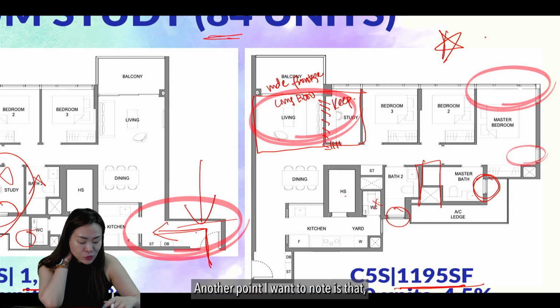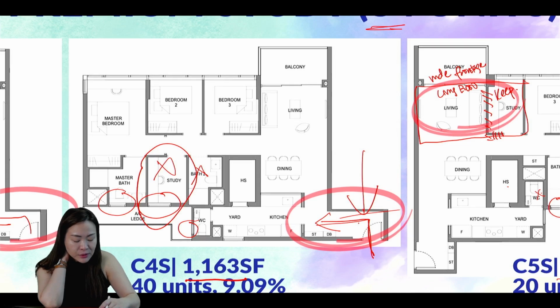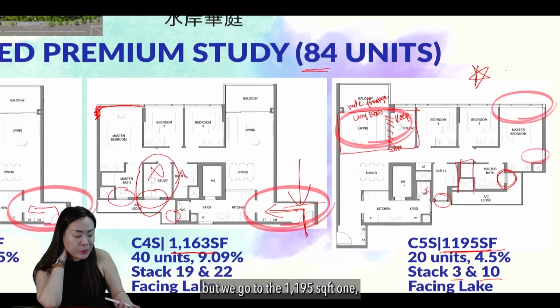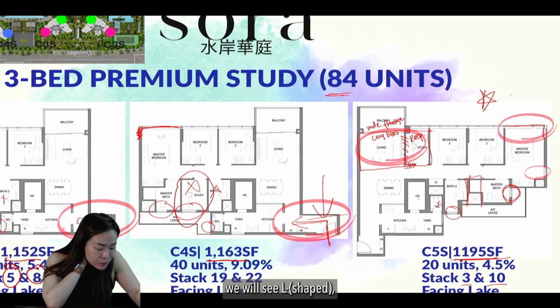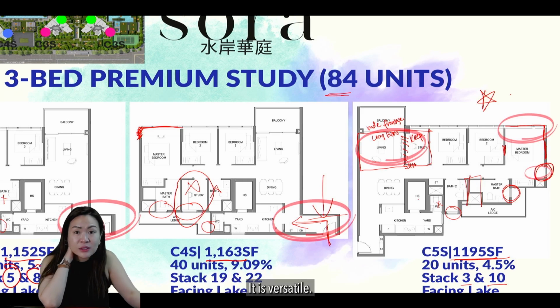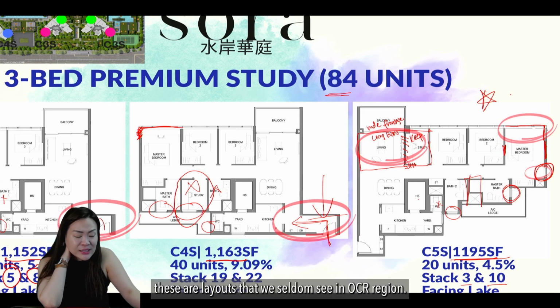Another point I want to note is that if you look here, most of the bedrooms in the three-bedroom units just have an L. So they have this little panel over here, L. These two layouts are the same, but when we go to the 1195 square feet one, we will see the L plus one more window over here. You can likely put your TV here, or your bed here and then the TV here. It's versatile. So when you have two windows over here, these are layouts that we seldom see in the OCR region.